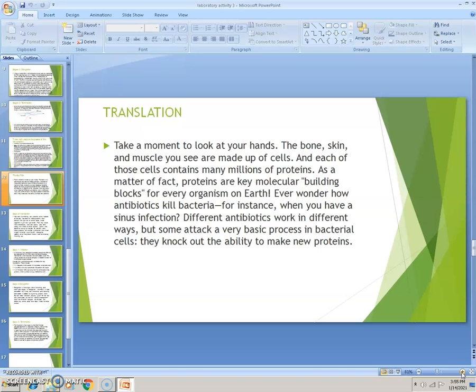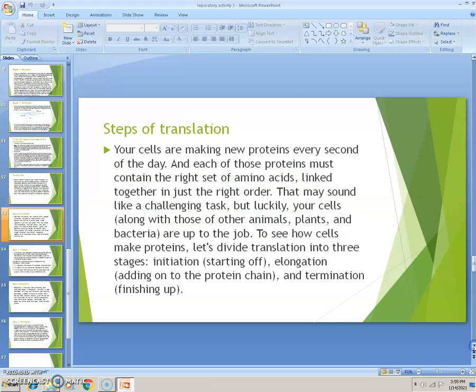So, I said earlier that translation is important because it is responsible for producing protein. Because we are exposed in our environment to so many organisms that enter our body, we need these proteins to make us strong, and our body can defend itself. So there are steps of translation.